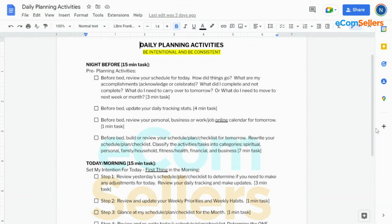One, that you invest 5 to 15 minutes the night before. Two, that you invest 5 to 15 minutes the morning of, that would be right now. And three, that you invest just a little bit of time in thinking about the future or things that are coming up, things that might be disruptions.